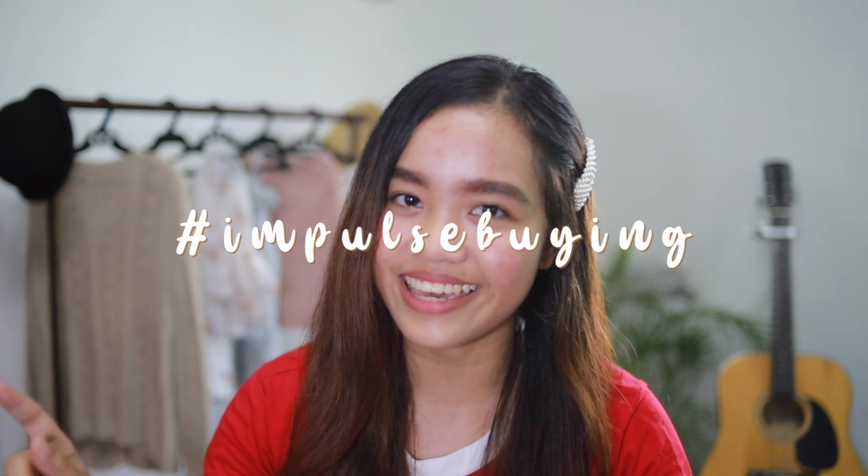Yes, I know it's expensive, especially for an Ukay Ukay because it's second hand. But I wouldn't buy it if it's not worth it. Unless, hashtag impulse buying. I have a dress that I got for 250 pesos, which, I don't know why I bought it. Maybe it's because of the color, since everything I picked is pastel. I will just show it to you later.